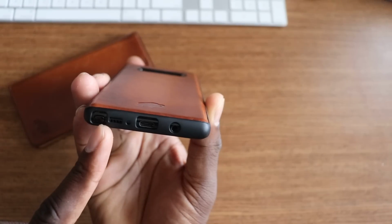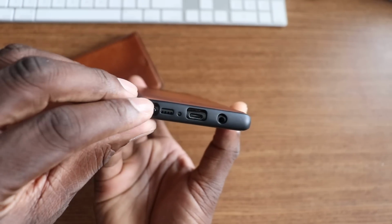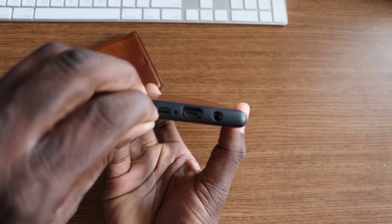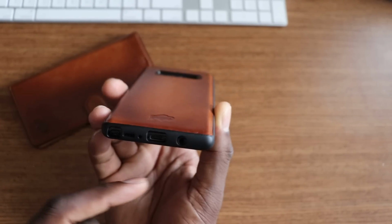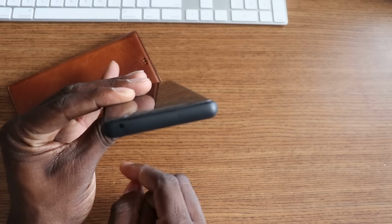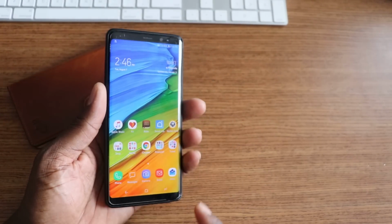All ports and everything are cut out down here. Lines up perfectly fine, man. You got access to your S Pen with no issues. Microphone cutout, speaker grill, charging sync, headphone down there, the microphone cutout on top. And as you can see, this works well with the white stone dome.